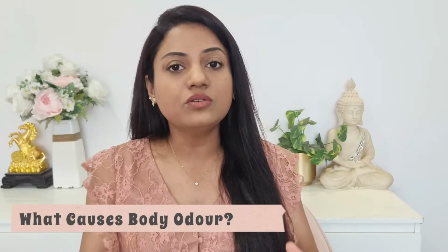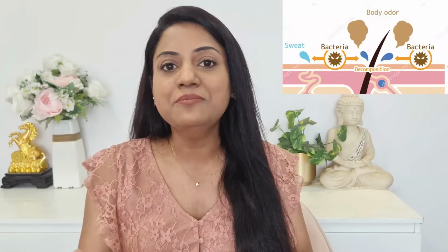Okay, so now sweat on its own is odorless. It does not have any sort of odor. However, when the bacteria on your body comes in contact with the sweat, then it can result in bad body odor. And especially the sweat which comes out from your armpits or your groin region is much more milky and thicker in texture, and that is why it is very important to maintain good body hygiene.